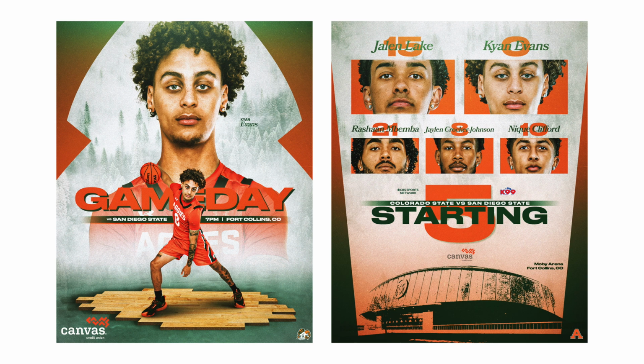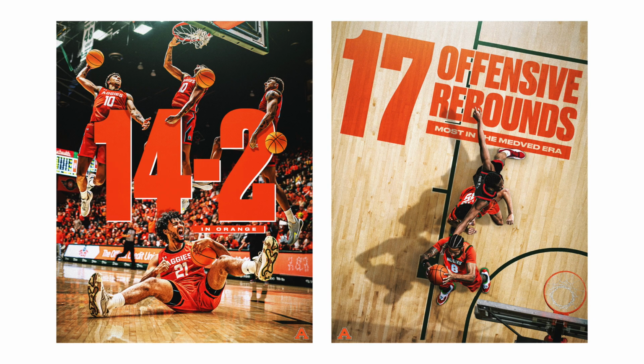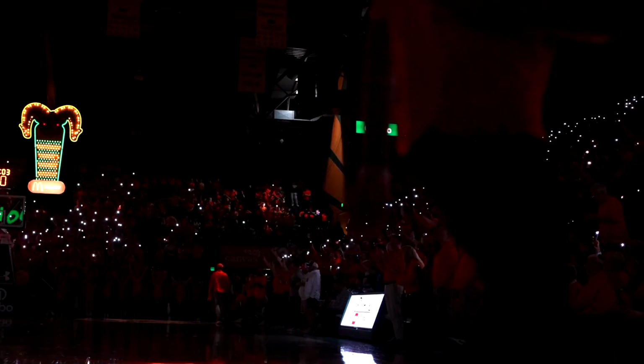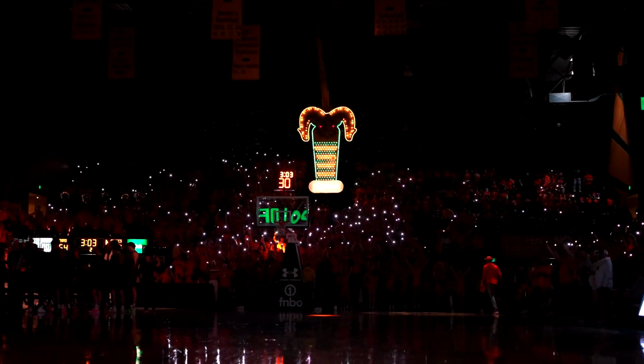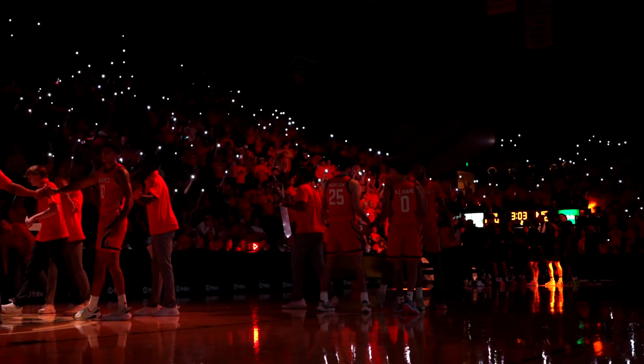For our refresh of templated graphics, we have the usual game day, starting 5, followed with our in-game stats and win graphic. Then on Super Bowl Sunday, I cranked these two graphics out, one showcasing our record in orange and then an offensive rebound record as well. It was an incredible game all around, from action on the court to game presentation. Shooting and designing all the assets was great, and I look forward to another packed out orange out next year.